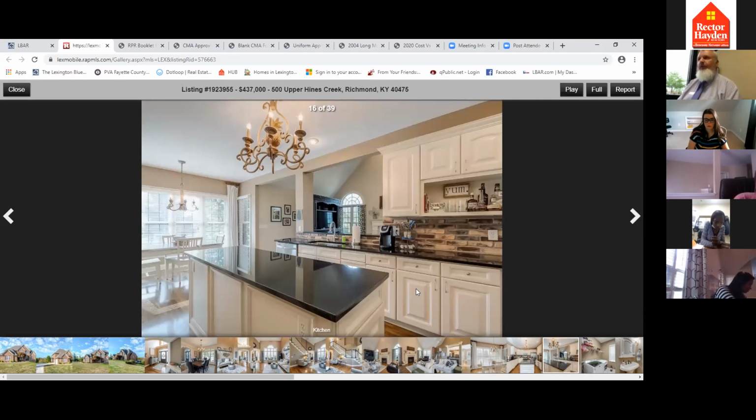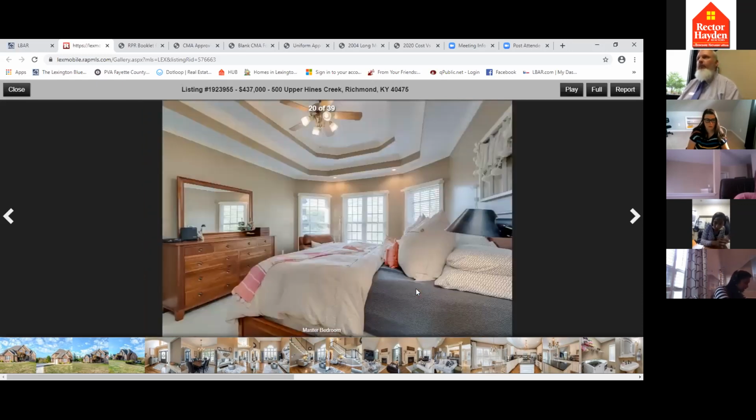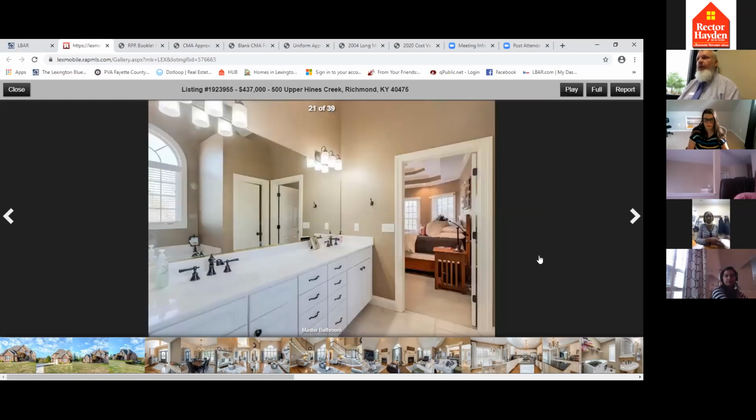When we get to the master, I'll see. So, again, double tray ceiling. The paint looks fresh. Fairly standard bathroom, other than it's got the massive mirror right there. A little bit upgraded on the oil rubbed bronze fixtures.